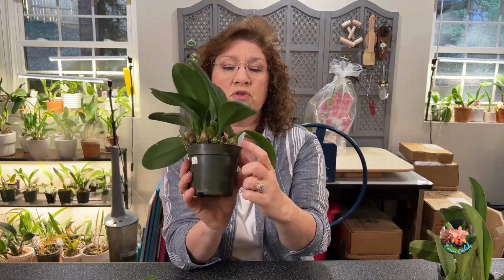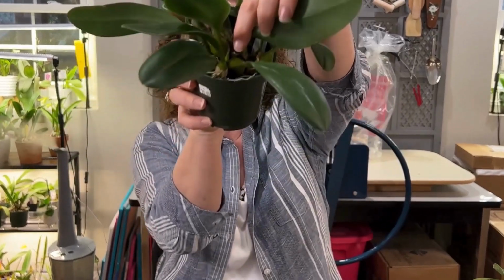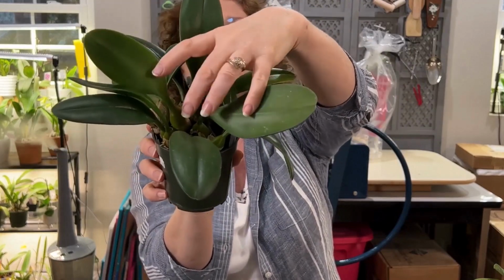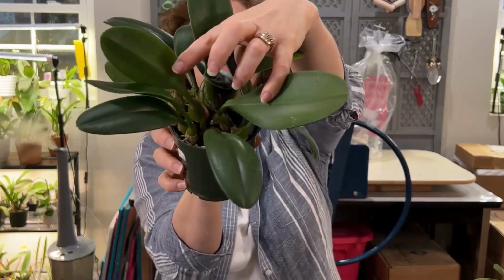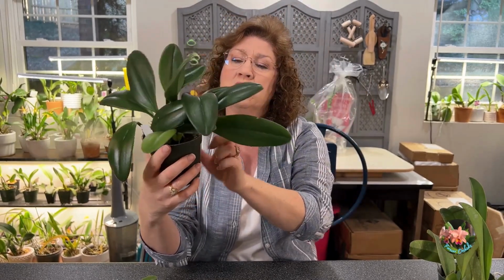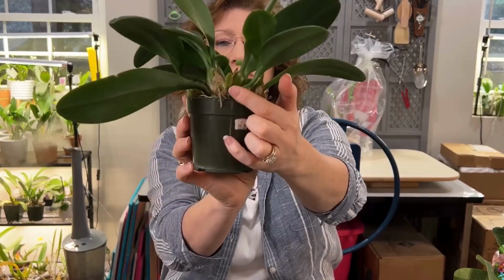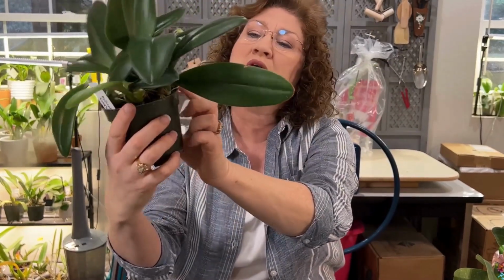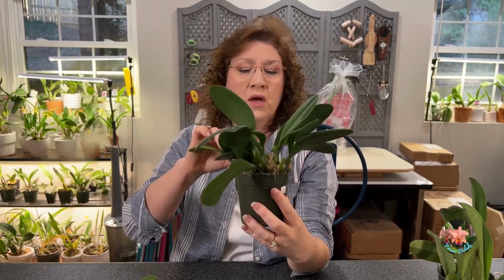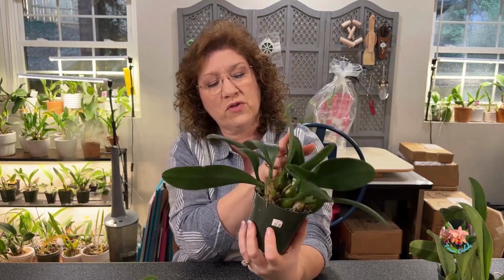But the new growth is one here. There's one down here, right in between these bulbs. Right there is another new growth. And then this bulb right here is pushing out this new growth here, as well as it really looks like it's got a second one that it is trying to push out. So this one just had the most potential of new growth.